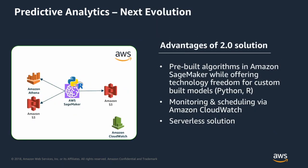Now this is the fun part. This is how we implemented the same model using some of the newest technologies like AWS Glue and SageMaker. What we did is we took the same model which was already developed in R. And this is a great thing about SageMaker: it offers the algorithms that Roy talked about, but it also gives you the freedom to use your already pre-built or custom-built model in any tool of your choice, like R or Python, and deploy it within SageMaker. This still allows you to utilize some of the advantages of SageMaker, like the serverless aspect or the scheduling and monitoring via CloudWatch.